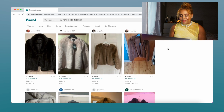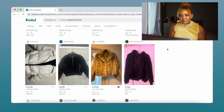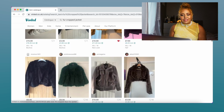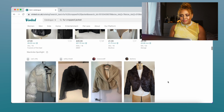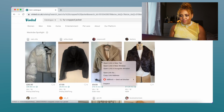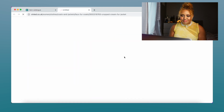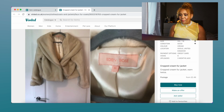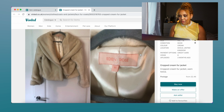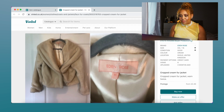Oh, I see, I've already faved the jacket there. None of these are really... Ooh, actually, let me look at that one there. God, that fur looks really nice and soft. But then do I love it? Don't ever love it. Oh my god, look at that there. It's £9. Oh my god. £10.15 with buyer's protection. Oh my god.